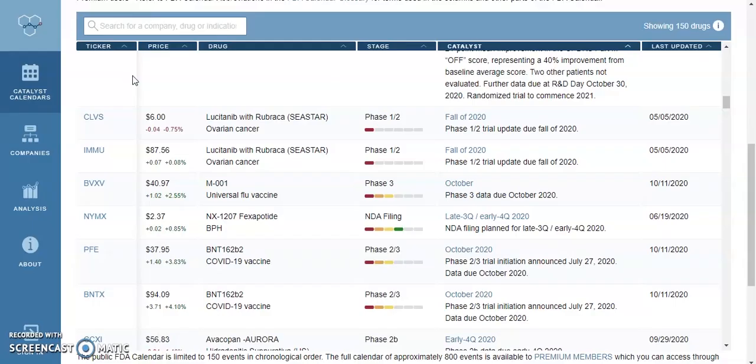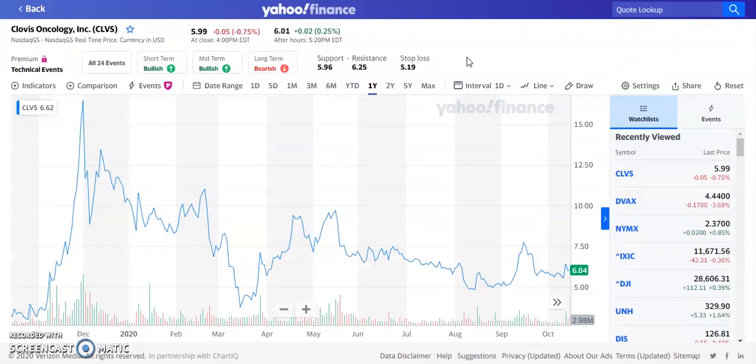Coming in at the number 3 spot is a stock we've discussed many times on this channel. It's the penny stock, ticker symbol CLVS, currently trading at $6.00. It was down about 0.75%, so not even a 1% fall, about 4 cents down, and it's going to be for ovarian cancer. That is the drug that is being looked at, and it's going to be a phase 1-2. So again, beginning stages, but this one has multiple different drugs to look at, actually. So that is the thing we're going to be looking at as well.